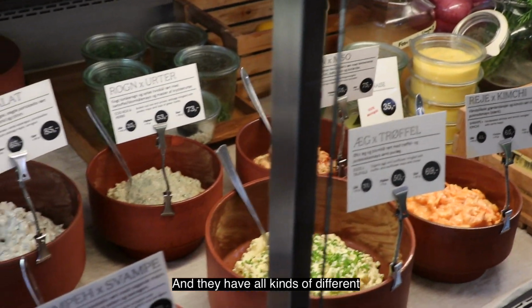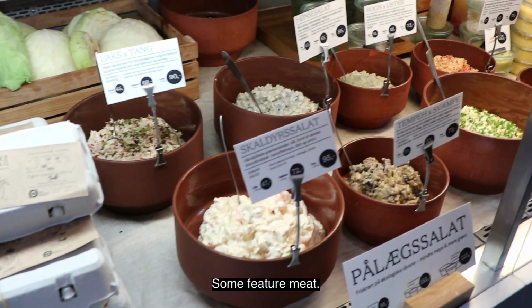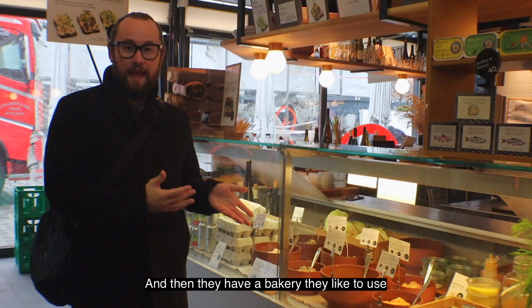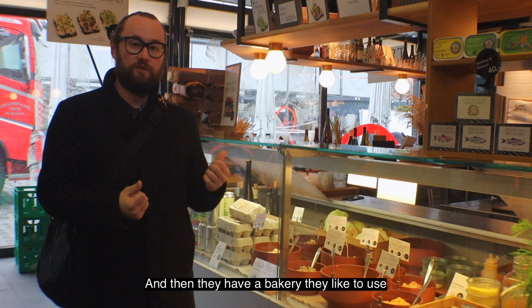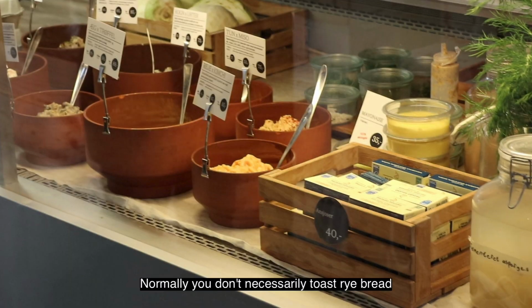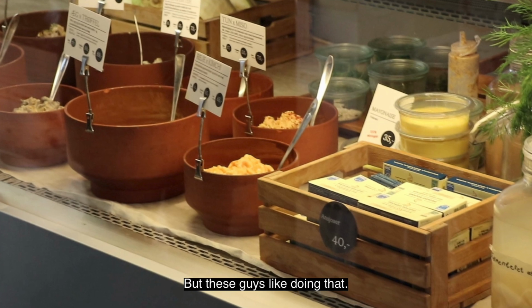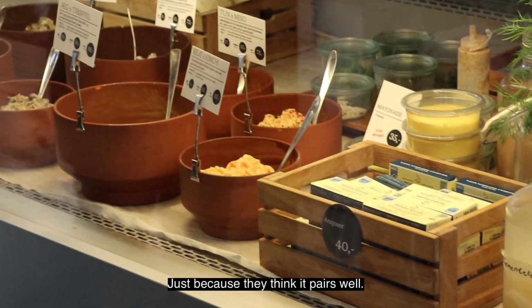They have all kinds of different spread salads here. Some feature seafood, some feature meat. They also have vegan versions as well. And then they have a bakery they like to use in order to get their rye bread. Normally, you don't necessarily toast rye bread in order to enjoy it with a spread salad, but these guys like doing that just because they think it pairs well.